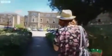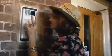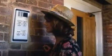Cara's own flat is close by to her family's. While it's being renovated, she sees it as a place to escape her difficulties. I couldn't find my keys. But her disorganisation seems to follow her wherever she goes. This is awful, but I just sort of press on a few numbers. Isn't that awful? See who will let me in.